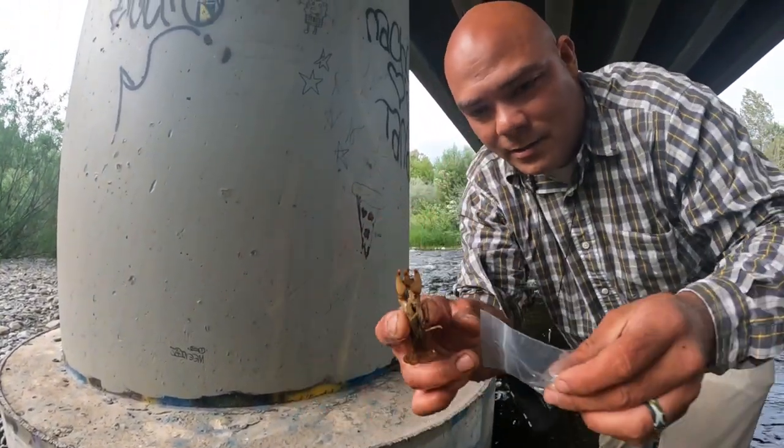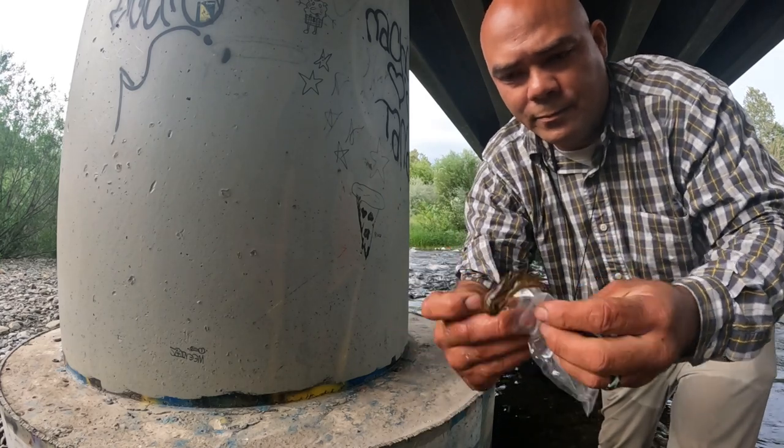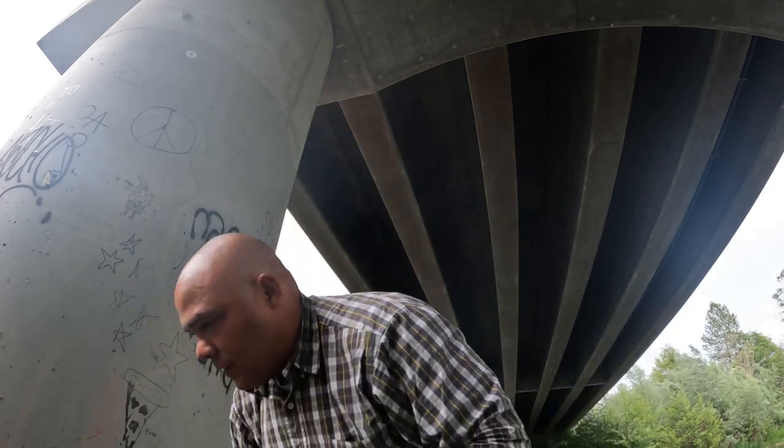There's one crawdad. Put him in here. They're not very big, but I'll eat them. Well, it's not much, but I got 5 crawfish there. That's gonna be good. I might see if I can find some more of those tomorrow. Hopefully I catch a fish tomorrow.